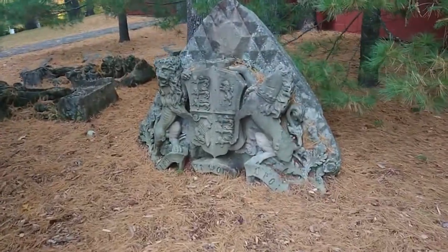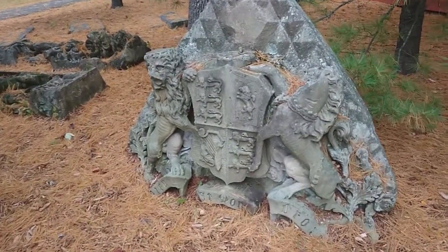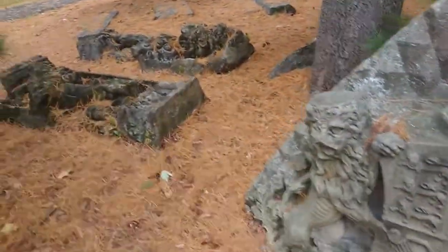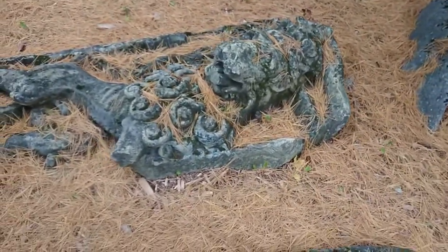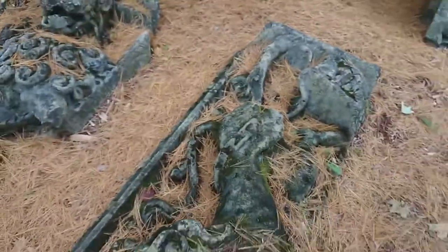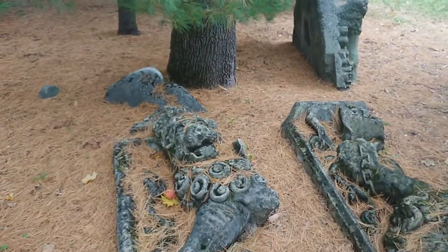Another little ruin over here. People probably don't notice this one. It's near the outhouses. Is that a... Yeah, that's a lion. That's neat.